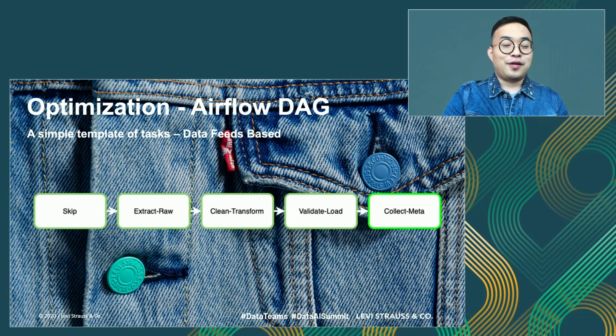So if you're following the standard way of ETL, your Airflow doc can be simple, with only 4 to 5 tasks. The first task, of course, you want to fetch some raw data. The second task, you want to clean and transform your data. After that, you validate your data before you load it into your data lake and data warehouse. And in the end, please don't forget to collect some metadata.